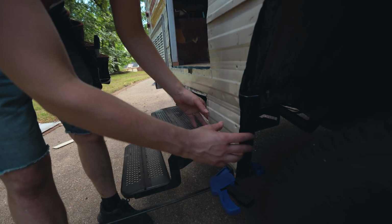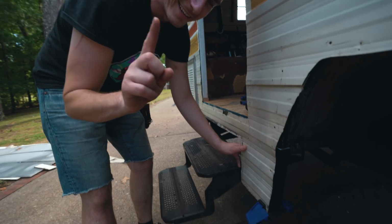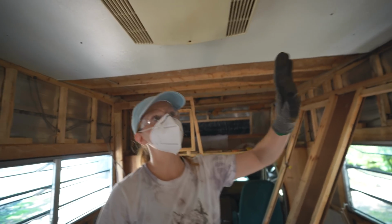Now we just have to button up all the aluminum stuff, but check that out. No more pressure treated wood up in here, all right? No. Get that out of here. I'm over it. Y'all, we have successfully removed every ceiling panel.